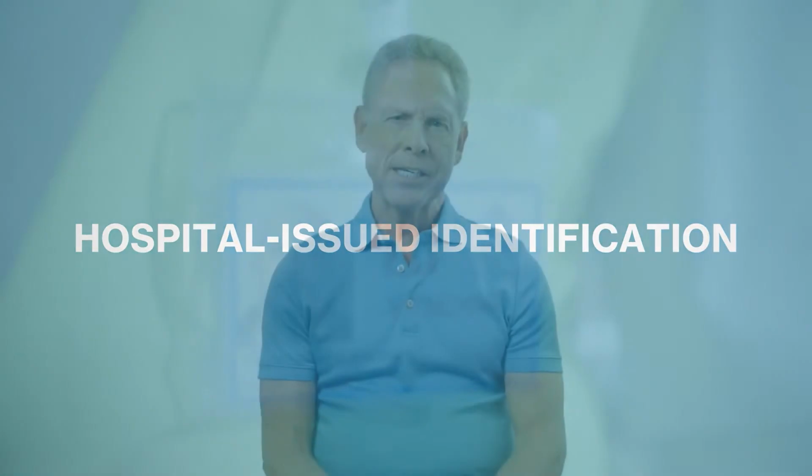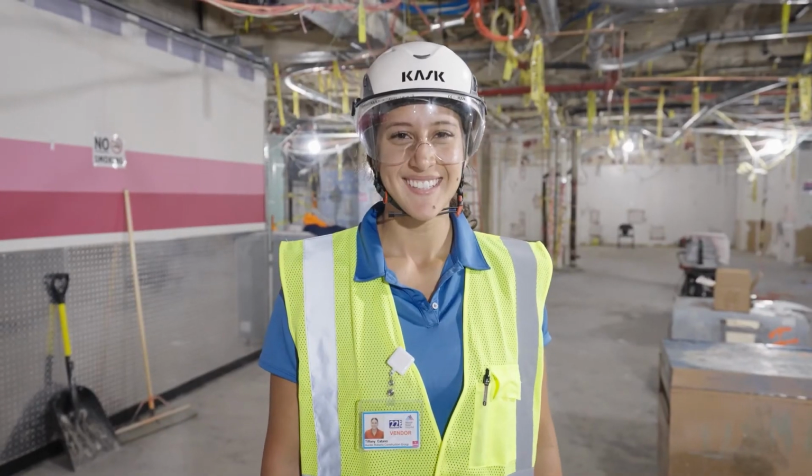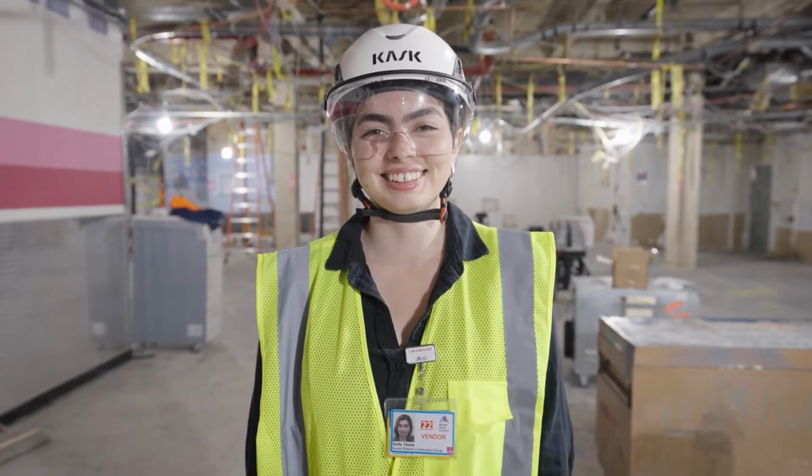Hospital-issued identification. One of the ways that Mount Sinai Health System protects the security of our patients and staff is to provide identification to contractor personnel who are authorized to work at our facilities, either long-term or short-term. All contractor personnel will be provided with hospital-issued identification, which must be worn above the waist and visible at all times. Contractor identification may consist of either temporary passes or long-term badges. Contractor employees should not begin work until they have received and donned their identification. Contractor personnel may be challenged by staff or hospital surveyors to show their hospital-issued identification at any time.